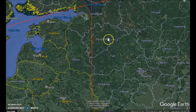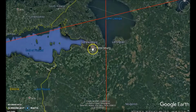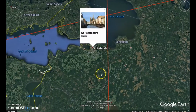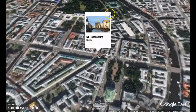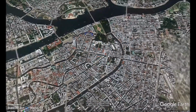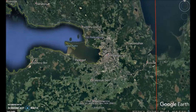Where you see the line from left to right is the summer solstice line continued from the Stonehenge monument in the United Kingdom. The north path from the Great Pyramid meets this at Lake Ladoga, very near St. Petersburg. This amazing city exhibits Greek, Roman, and Ottoman construction as previously detailed in another video. St. Petersburg itself is only 30 miles from the center of both of these lines.